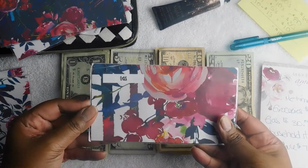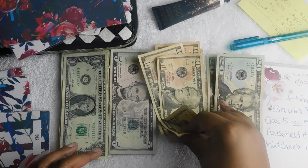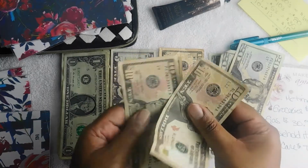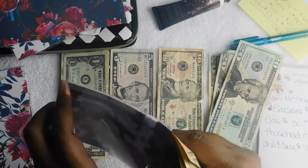So the next one that I need to fill is my gas, and I will go with three 10s to give it $30.